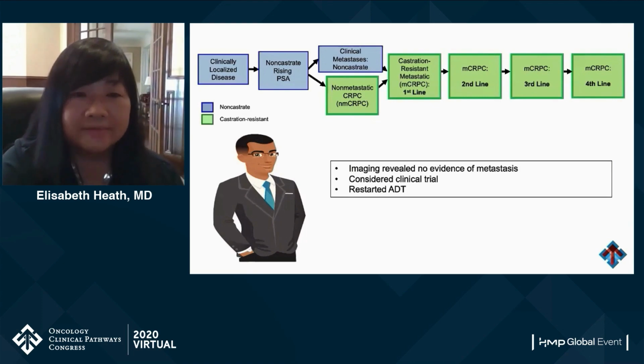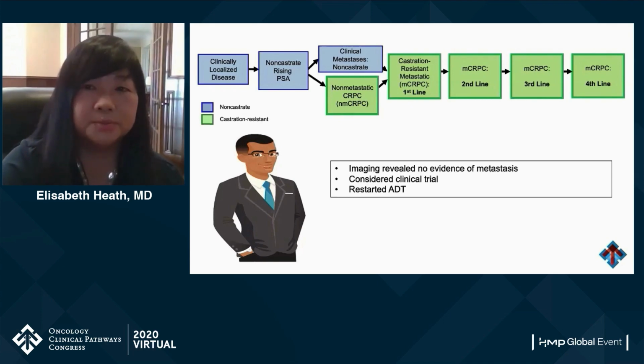So moving ahead, our hypothetical patient did do some imaging. There was no evidence of metastases. There was a consideration of a clinical trial for his rising PSA. And at the end of this whole thing, he just decided, I'm going to move on and get my ADT started. I don't want to sit here and do more testing.